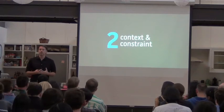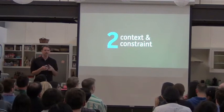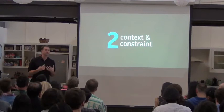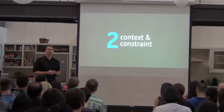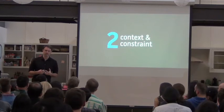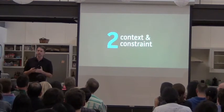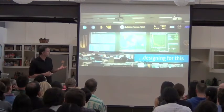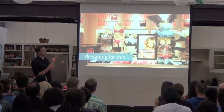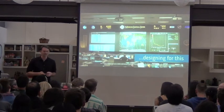Constraints are also what designers tend to think of as enemies, right? Because constraints lock us in. They won't let us be creative. They won't let us think outside the box. They won't let us explore new ways of solving problems. I've actually come to fall in love with constraints. I love the idea of constraints because they provide focus. And focus is really important for designers, especially when you're dealing with situations like this. And almost even more so when you're dealing with situations like this, right? But let's just focus on this for now.